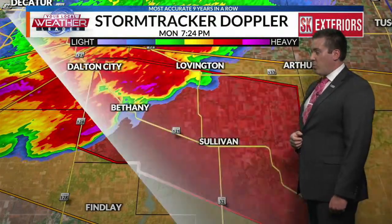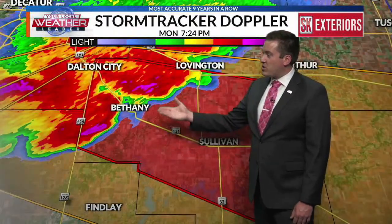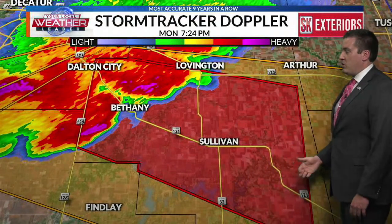This storm, again, is the one that keeps on bringing us these tornado warnings. I think it's its sixth one so far for the evening, and we're going to keep on going with it. So it's moving out to the east at around 35 miles an hour. That puts many locations within Moultrie County potentially at risk. So make sure that from essentially Dalton City all the way down to southeast of Sullivan, you're where you need to be right now for your safe spot.